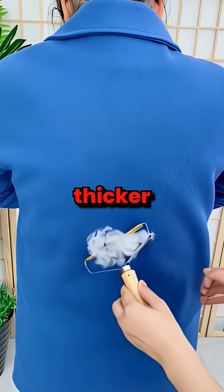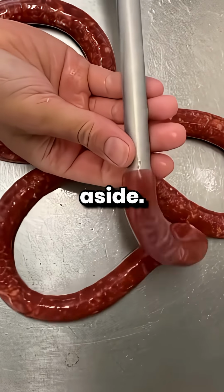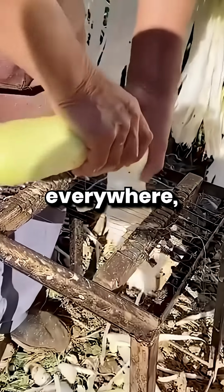The instruction booklet was thicker than my patience. I'm not much of a reader, so of course, I spent my time efficiently and set the instructions aside. How hard could a simple coffee machine be? I peeled the plastic off the chrome and felt powerful. There were compartments everywhere, and each one looked correct.